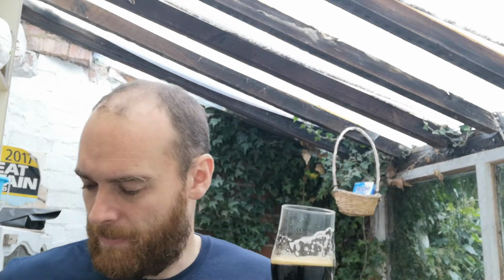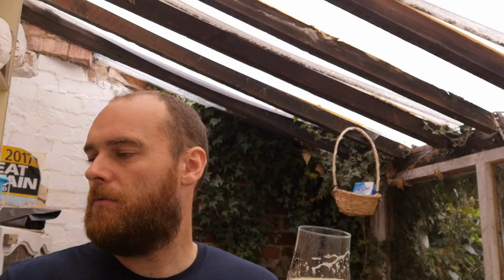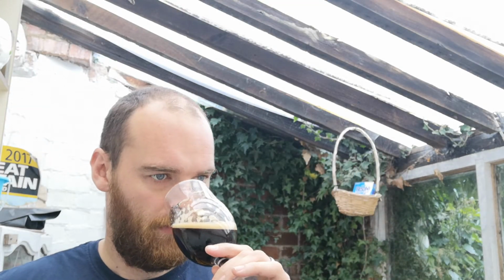I'm going to give this, for £1, £1.10 paid for that, 500ml bottle, an 8.3 out of 10. It's an excellent beer. It is an excellent beer. And you swish it around, you do get a little fruit note, slightly boozy fruity notes, little cherryness on it maybe.